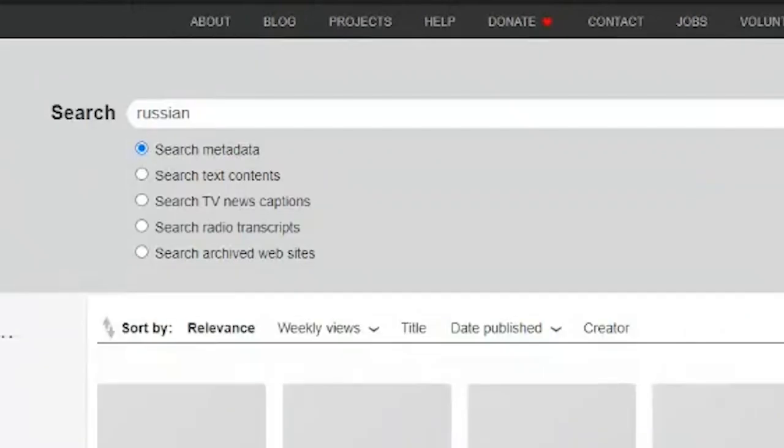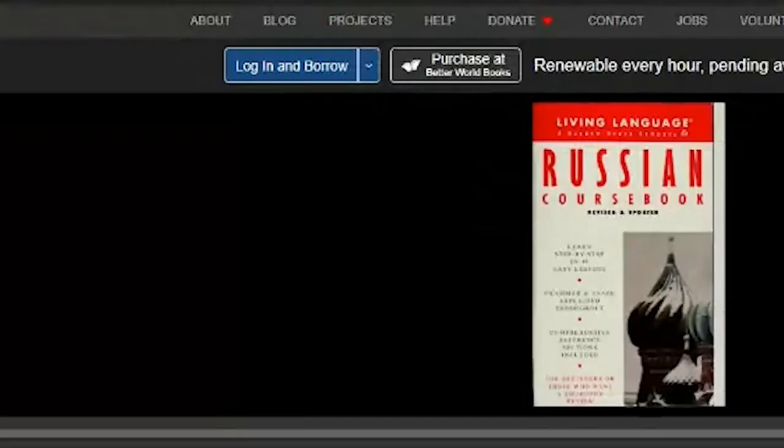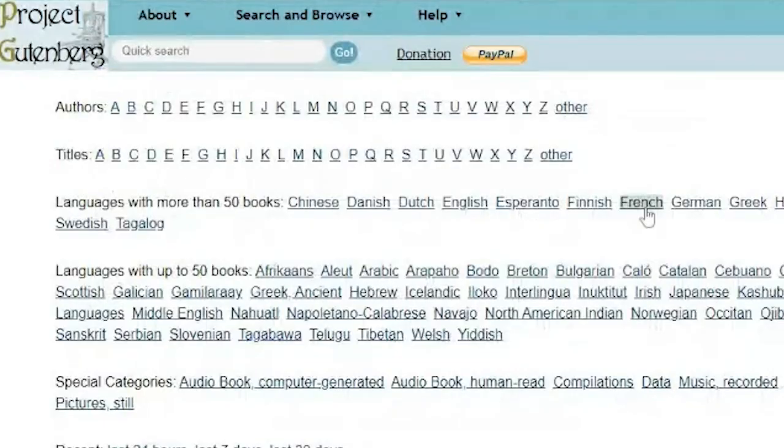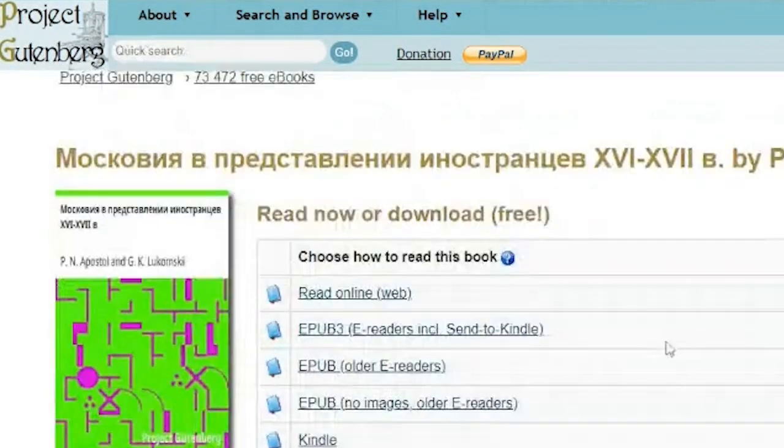For supplemental textbooks, I really recommend internetarchive.com. You can make an account and then you can borrow books for up to 14 days there. PDF Drive and Project Gutenberg are also great resources for free downloads of Russian textbooks.